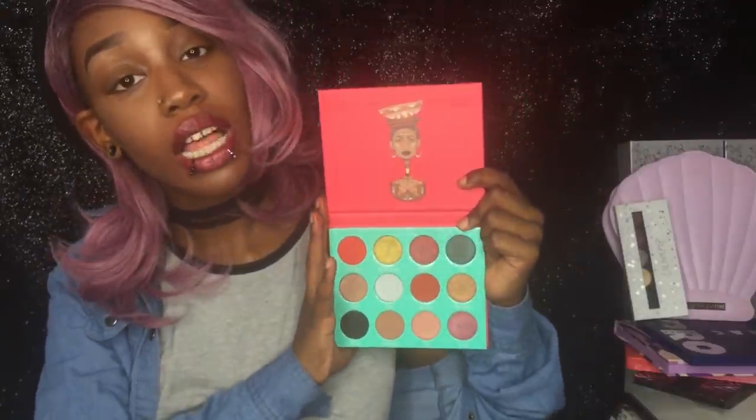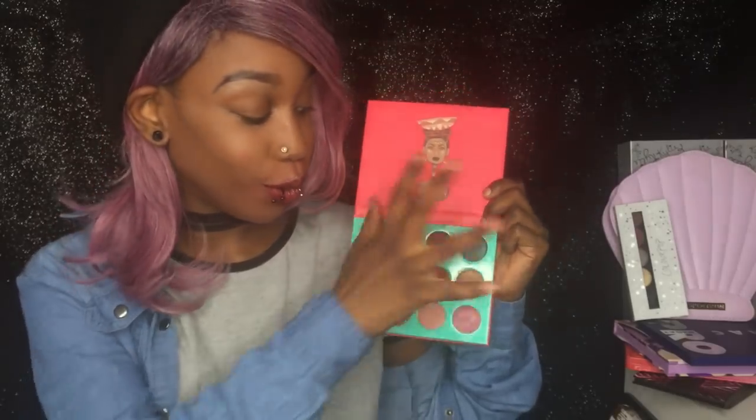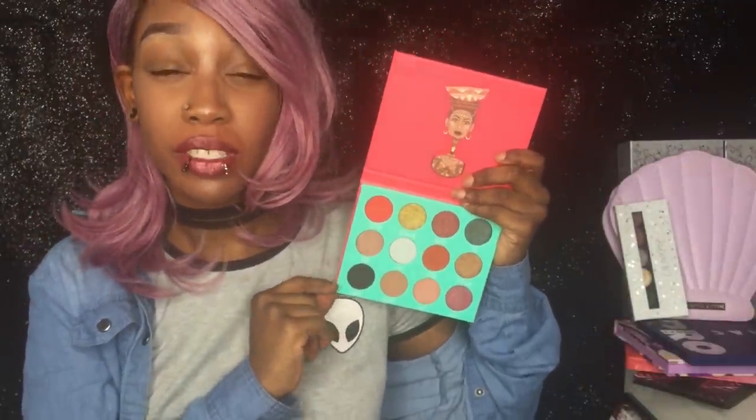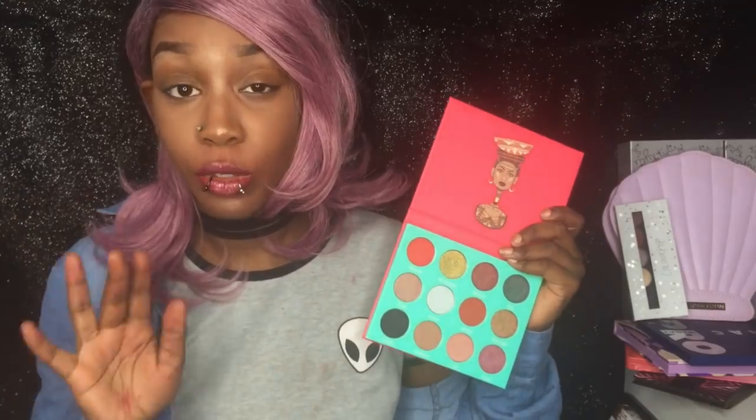So that is all I will talk about with this palette. I hope I swatched long enough to give you guys a really good look, because it is only 12 colors here. And it's about $30, so it's about the same price as a Morphe with less colors, but I think it's really worth it because their pigmentation when you swatch it and when you apply it is so smooth and buttery, and a little goes a long way.